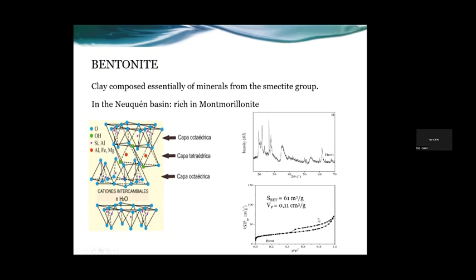And you can see again the results of nitrogen adsorption. You see a surface area of 61 square meters per gram and a total pore volume of 0.11 cubic centimeters per gram. These results agree with the literature and confirm that we have mainly the structure of montmorillonite.